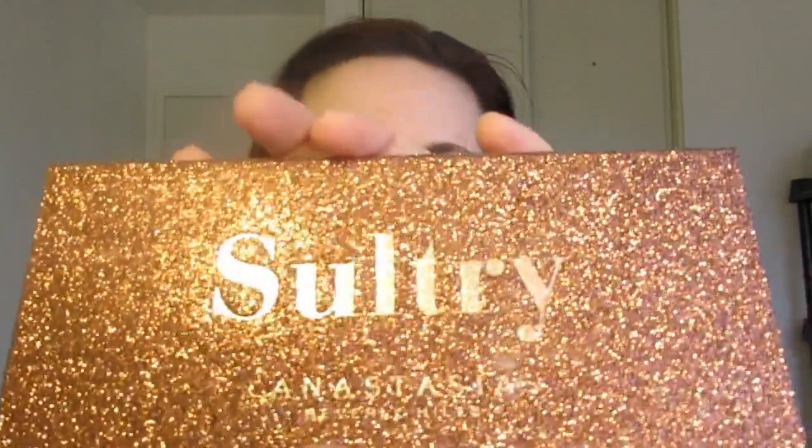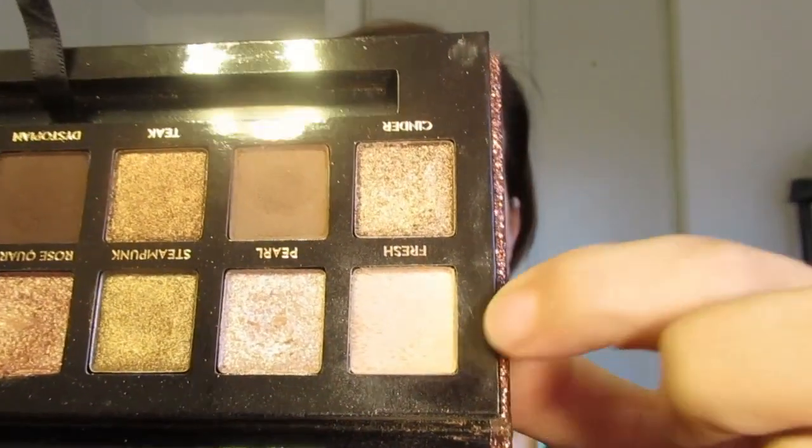In the interest of time, we got to get started. I'm going to do the Ravenclaw look, the second of my Harry Potter houses today. So the first thing I'm going to do is go into my Anastasia Beverly Hills Sultry palette. I've already primed my eyelids and put down this white matte to set everything. I'm going to go into Birch and I'm going to make that my transition color.